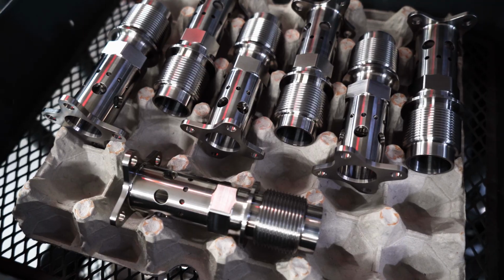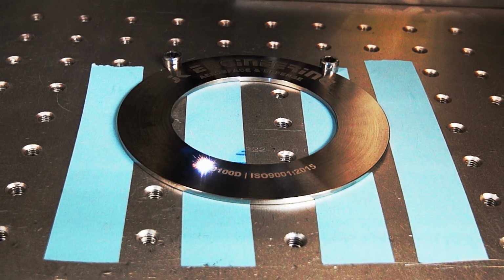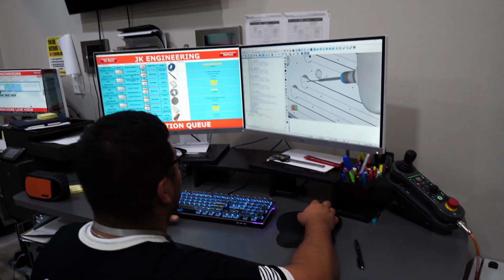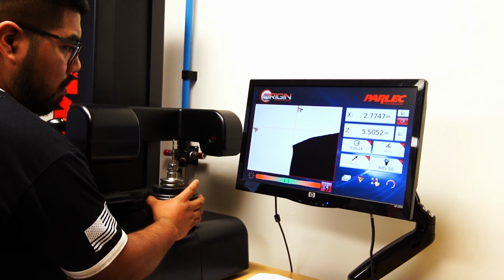Other services we provide range from metal finishes, laser marking, metal stamping, prototype engineering and reverse engineering, tooling design, mold making, and other engineering support.